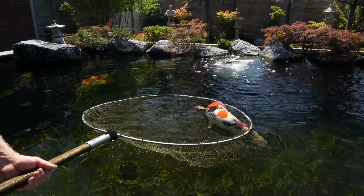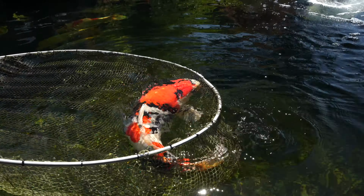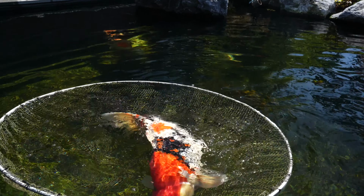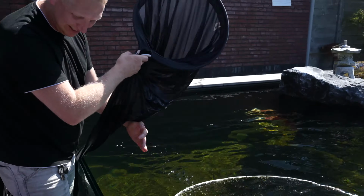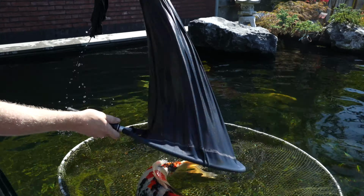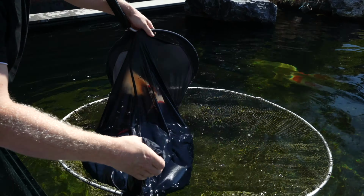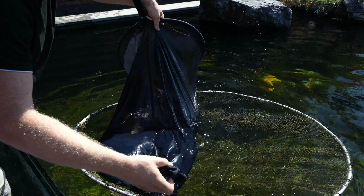There is the Showa, guys. How cool is that? I will hold this one for Rob. Keep it in the net. Look, he is here at the side. So we're safely going to transport the koi into the bowl. Kids are already waiting. Kai, you almost got wet.